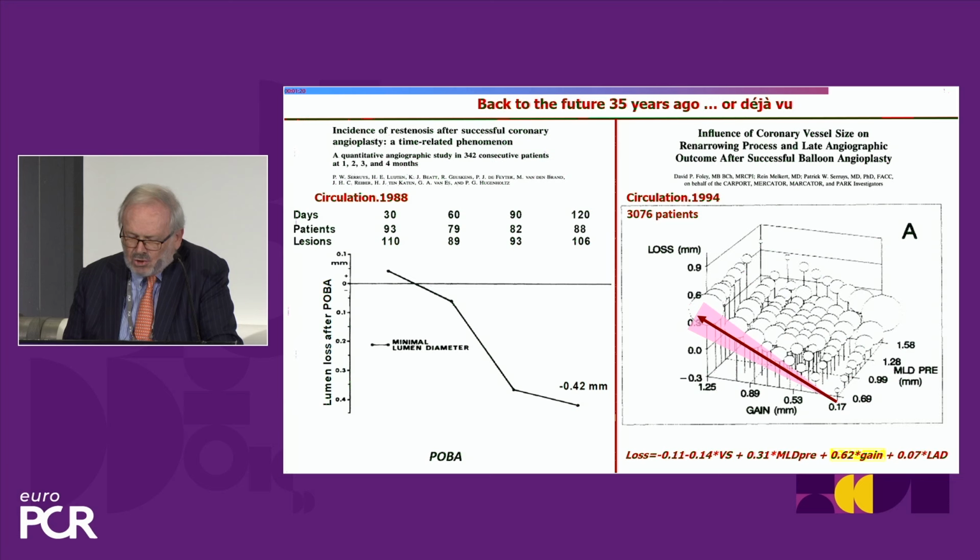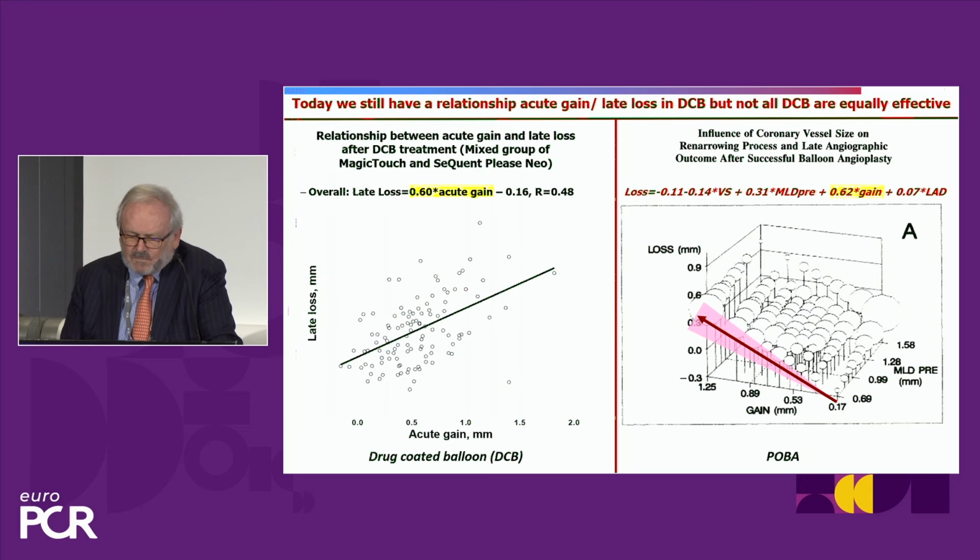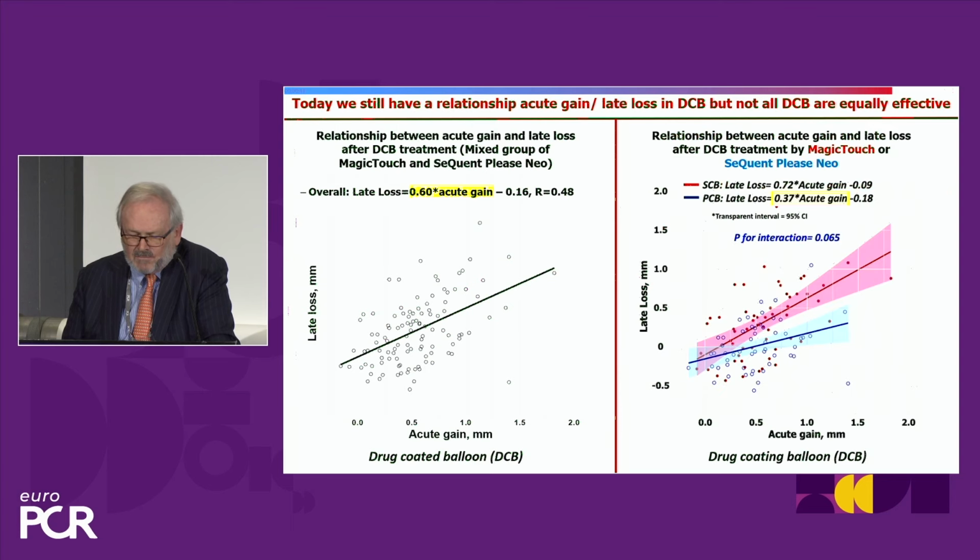The regression equation in these 3,076 patients indicates that for every luminal gain of 1 millimeter, we lost 0.6 millimeter in angiographic late luminal loss. Still today, if you analyze the mixed group of sirolimus and paclitaxel drug-coated balloon in the Transform-1 trial, we see the same ratio of loss, about 60% of the acute angiographic luminal gain.